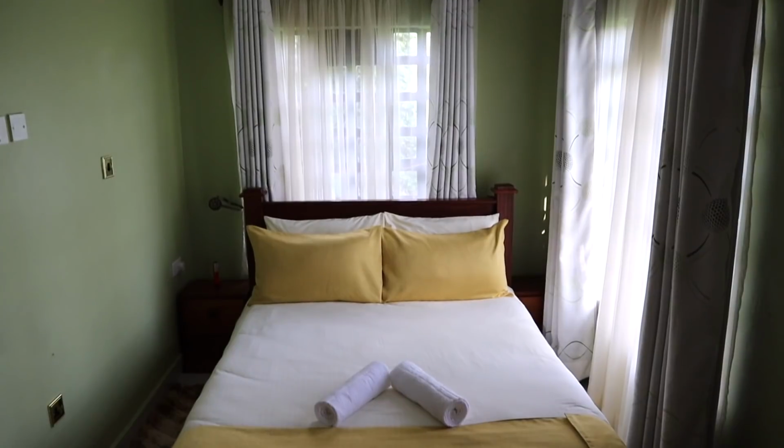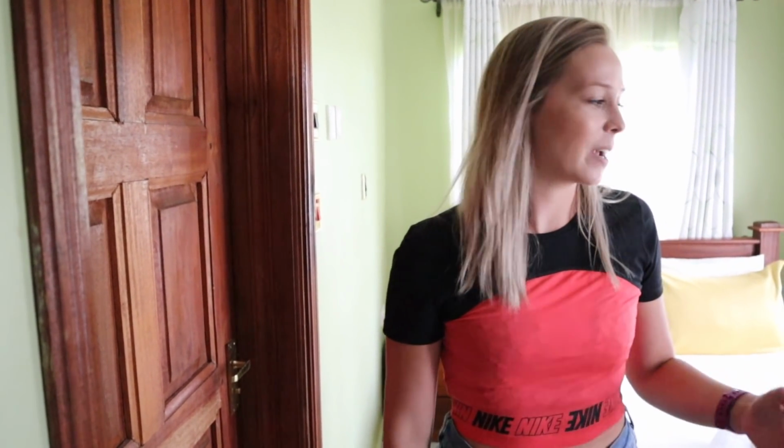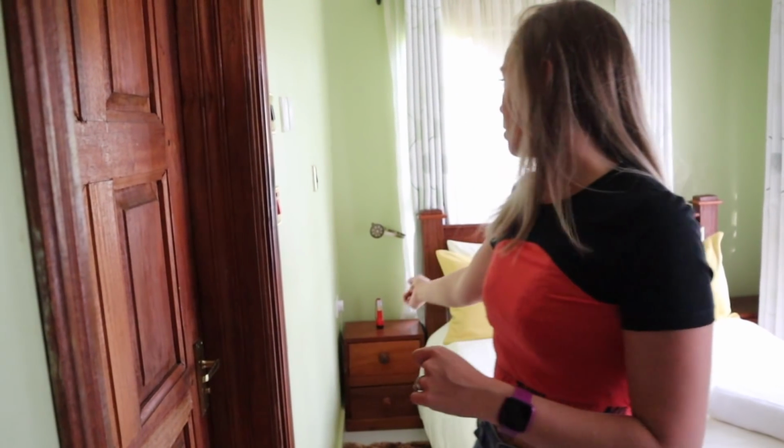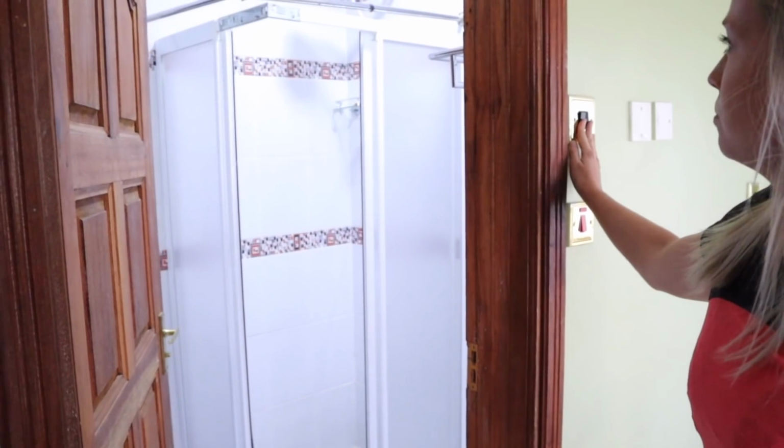So you have a queen size bed. And because it gets cold, I don't think we'll need it, but they actually have a bed warmer, an electric blanket is what I assume it is. So you turn the switch on just about an hour before you want to go to bed, have a nice toasty bed. And ensuite bathroom.